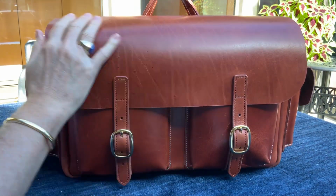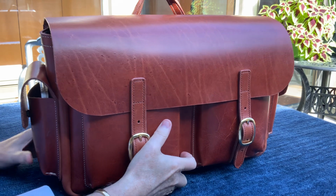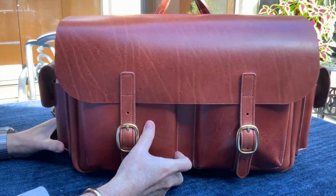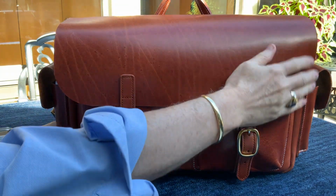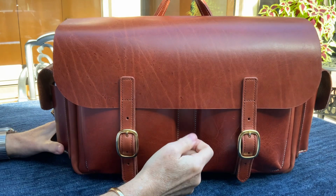So it's going to take on all of the things that you're going to introduce to it throughout your day, in and out of cars or offices or traveling. And it's just going to take on those characteristics, and it's going to become more and more beautiful as time goes on.